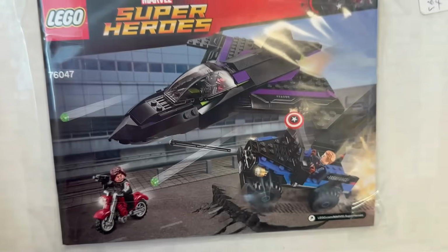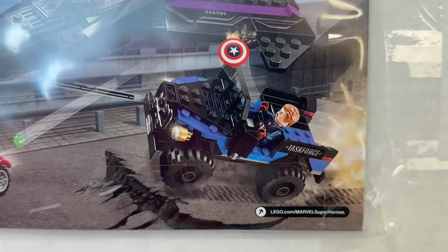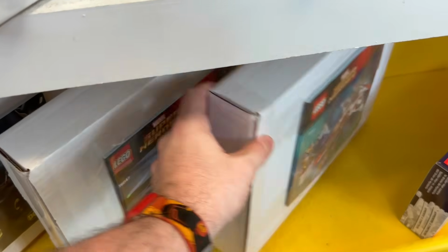Let me slide this out. The aisles are a little tight here. We got Bucky on the bike. Then this really cool Task Force ATV with Captain America. And then Black Panther in the super cool Wakanda-style jet. Let me just carefully put that back.